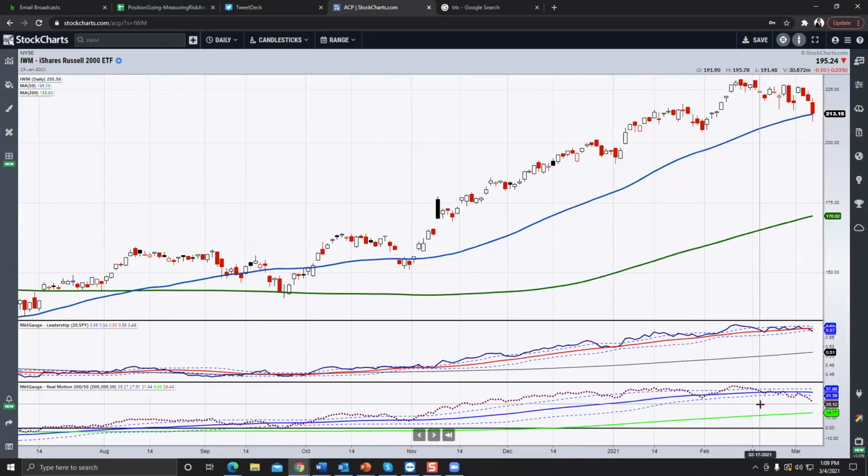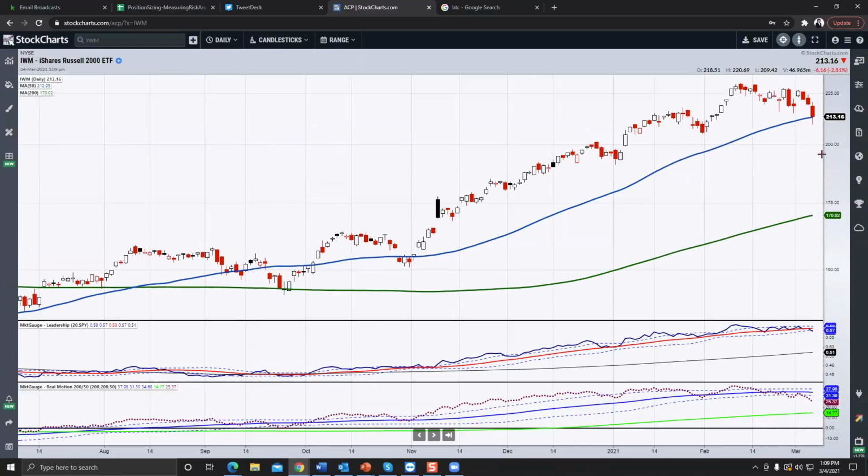IWM has a different situation, although this too started to show a divergence in momentum after it made new highs. So at least it made its new high first. And now, of course, you can see the momentum has come off and it's also underperforming in terms of its leadership. However, this is sitting on the 50-day moving average.